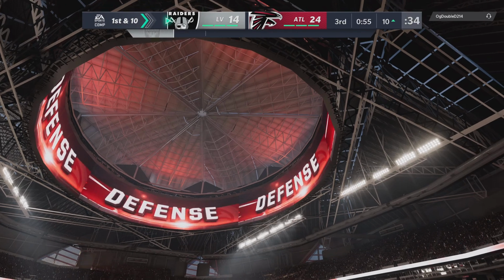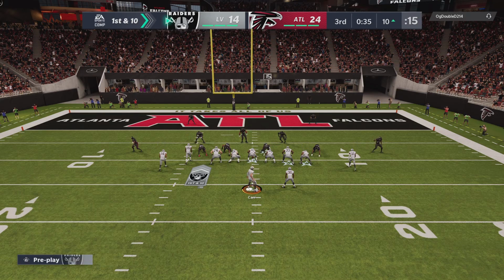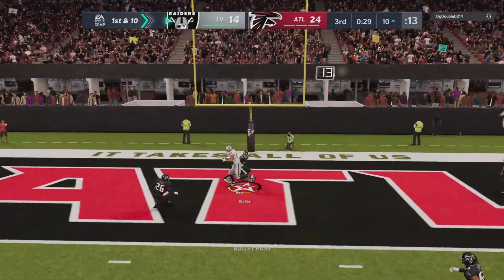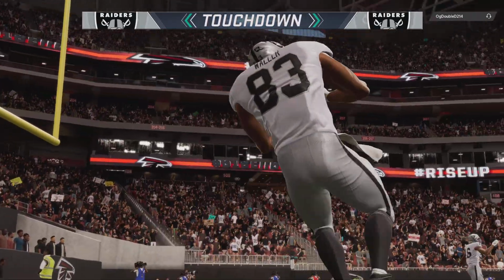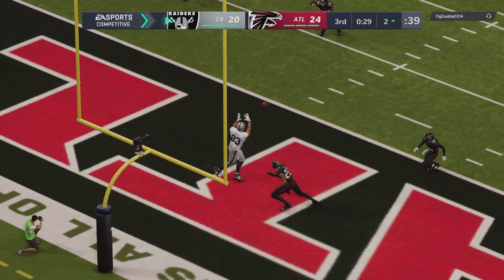Obviously, they're not where they want to be right now on the scoreboard. Big plays like that, though, that'll trend them in the right direction. Yeah, a few more like that, they'll be right back in the game. And if they can continue to do that, maybe they'll inspire their defense as well and get a few stops. And that is caught. Touchdown, Raiders. Darren Waller there to make the grab. And the Raiders are back within a score.